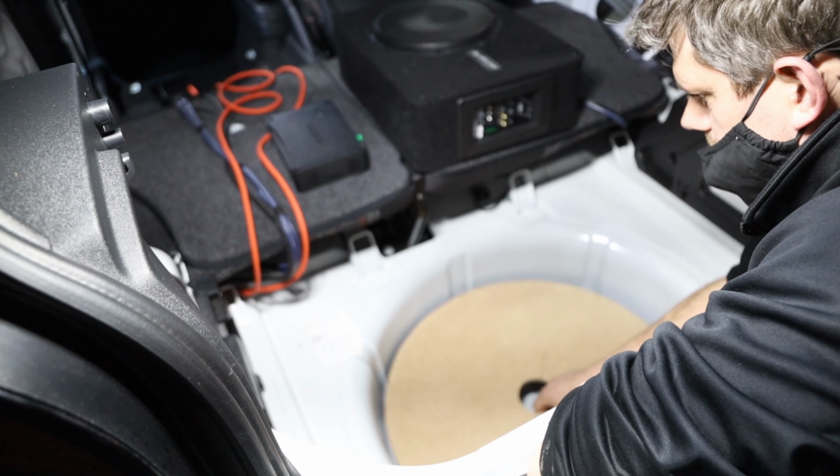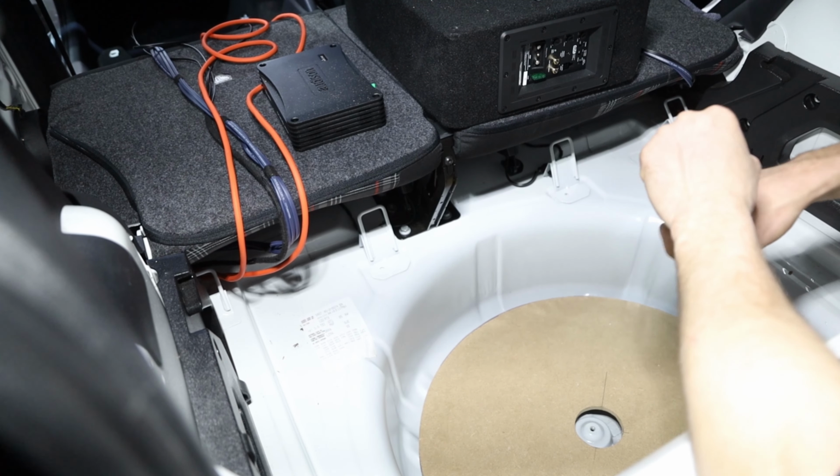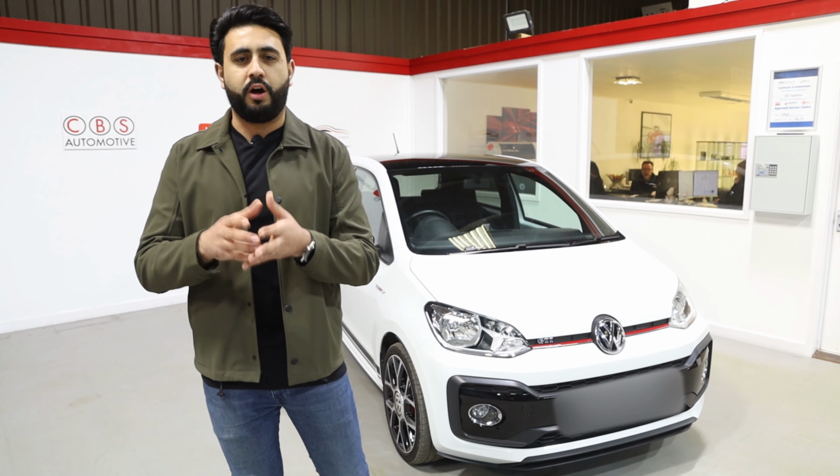The other thing that we've actually added into this car within the 8.9 is what's called DSP tuning. What it allows us to do is sit down, tune the car, and customize it to our customers' songs. We take around about 5 songs from the customer and then tune the car to that.